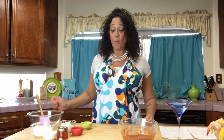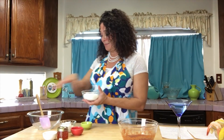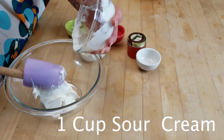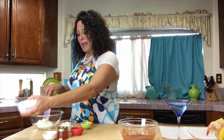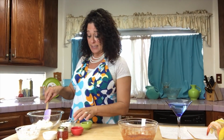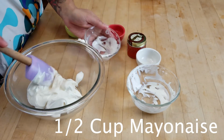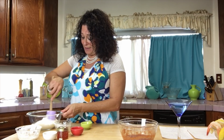Now on to James Beard. We're gonna learn about a mayonnaise-based sauce. This one's a little more upscale. It's called Shrimp Cocktail Supreme Sauce, and it's actually from 1966. So what we're gonna do is we're gonna add 1 cup of sour cream. Get it all in there. And we're gonna add a 1/2 cup of mayonnaise. And again, please use real mayonnaise, because that's what they did back then. We're gonna kind of mix it together.